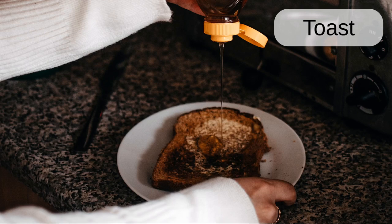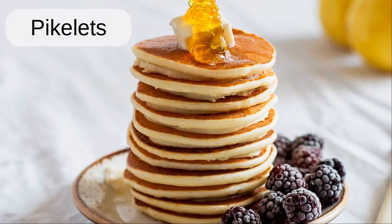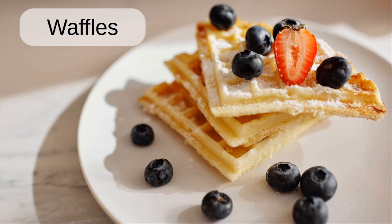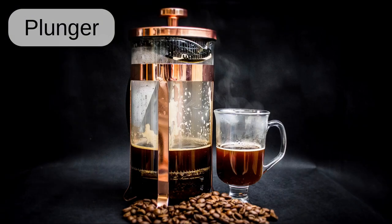If you want something hot, you could make some toast and put some jam on it. You can also make some pikelets if you want. I'll be making some waffles and can make extras if you want. For drinks, we have a teapot if you prefer tea, and a plunger if you prefer coffee.